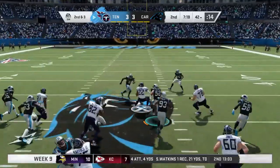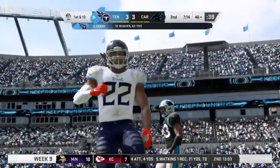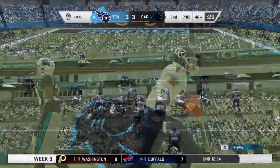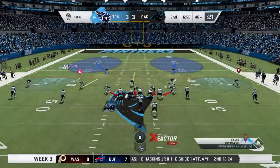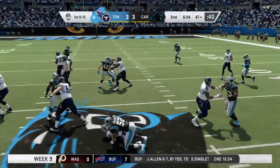Now it's Henry, and he'll be taken down, but not before he works it past the 50. 1st down, Titans, gain of 12. They're making it look easy out there. Another 1st down. So far on this drive, let me do this little bit of math here: 4 plays, 3 1st downs. That's a pretty good recipe for success.